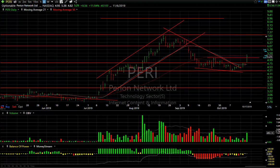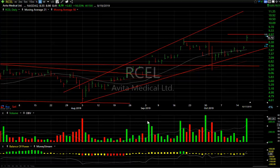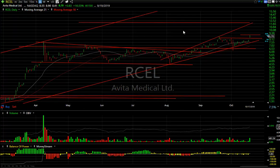And finally, RCEL, formerly AVXL, popping the breakaway gap as volume increased. Backed off the high, but closed solidly at 8.70, up 83 cents, or 10%. I'm looking for a follow-through that takes us eventually to 12.